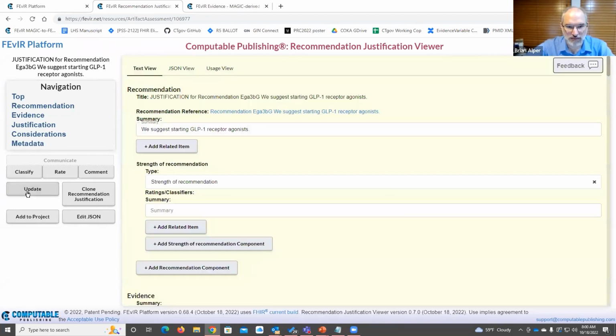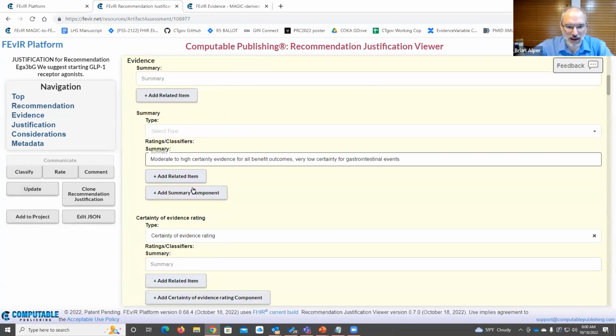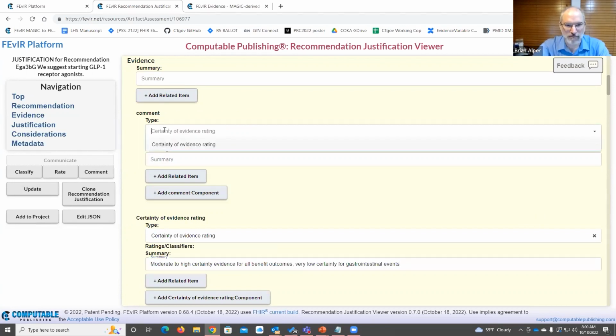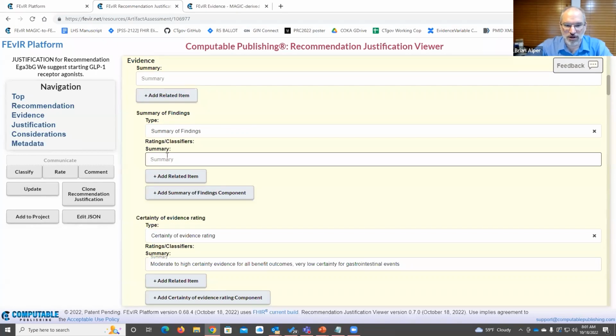recommendation justification. And we're still developing the editing tool, but I'll go to the evidence section, and this summary I'm going to put here. But now this comment here, let me change this, and let's add the summary of findings. I'm going to make that what this type of section is about, but I don't need to summarize it and put it here. I'm going to add a related item.